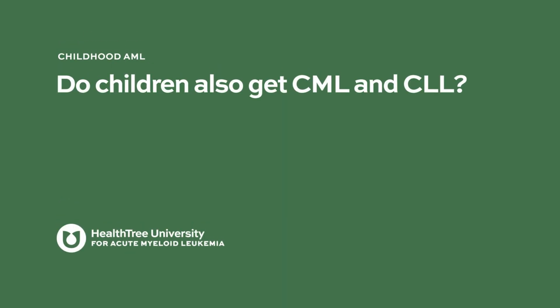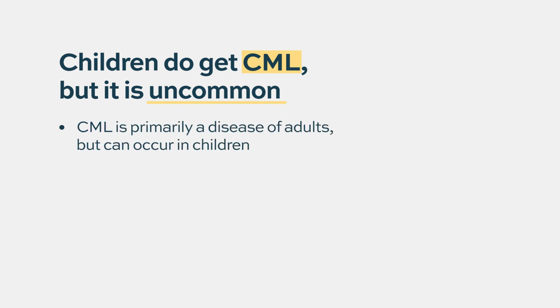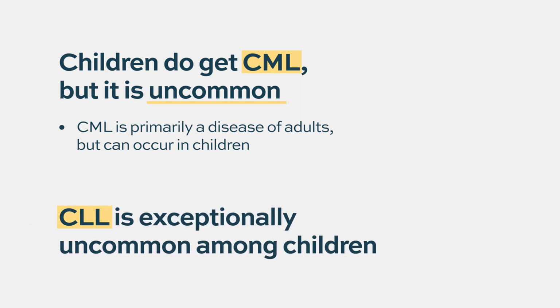Do children also get CML and CLL? Children do get CML, but much more uncommonly. It's, again, primarily a disease of adults, although we do see it in children, especially in the adolescents and young adults. CLL is exceptionally uncommon. I don't think I've ever heard of a child having CLL. That's, again, a disease of older adults.